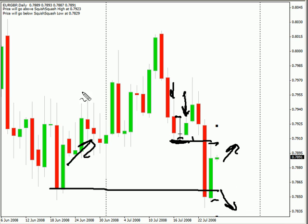When you see a setup and it doesn't develop right away, this is a good example of going back and keeping an eye on it and watching it. Okay, has it hit? Has it hit? And if the trade develops, then go ahead and take it.